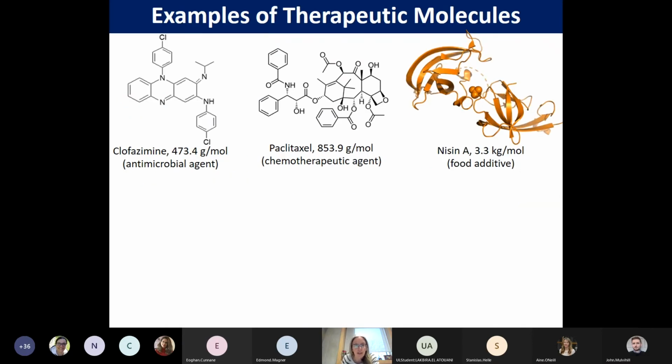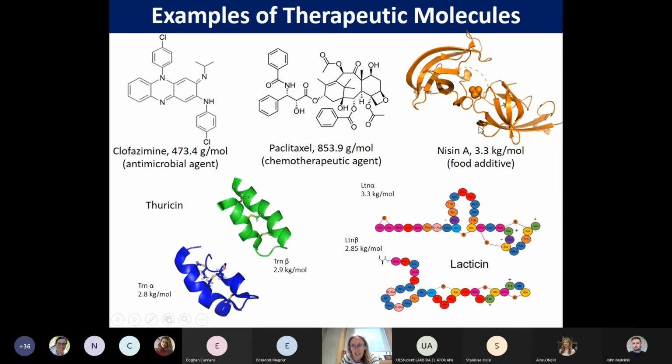The types of molecules we work with range from small molecules. Typically, I focus on small molecules with either poor solubility and/or poor permeability. So two examples here, you can see clofazimine on the left and paclitaxel. You'll see throughout my talk that quite a few of the molecules I work with are antimicrobial molecules. So here, nisin A on the top right, and thuricin and lactocin, they're all different types of bacteriocins.